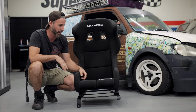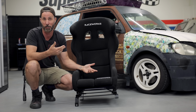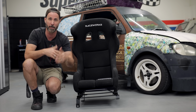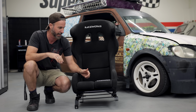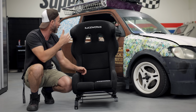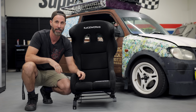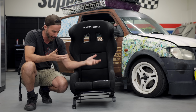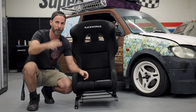This here is a second-hand seat that we got. It was a display seat that we just managed to get access to, which was pretty cool. And we've got a Bride seat rail, which actually came second-hand from a Mighty Car Mods fan down in Tasmania. So this here is going in the Daihatsu because we have got some track action coming up. So, yeah, not a whole lot to say. It's fixed back. That is a requirement. You'll find out why soon.